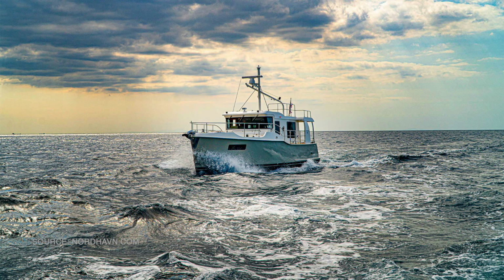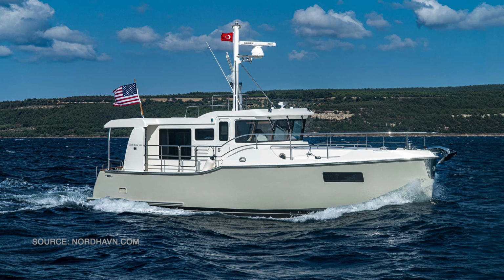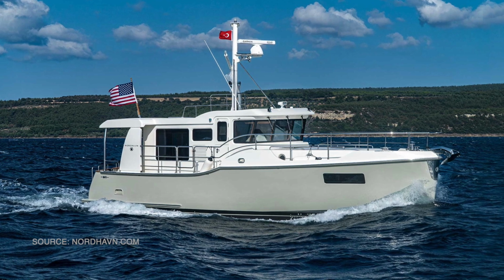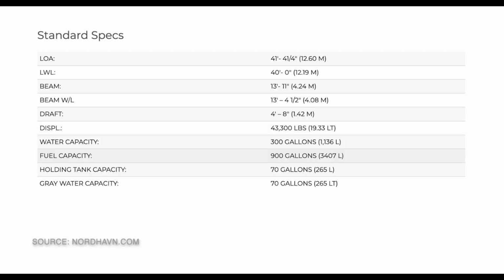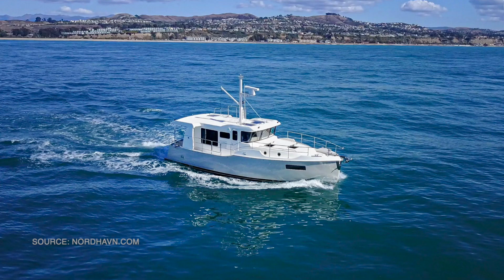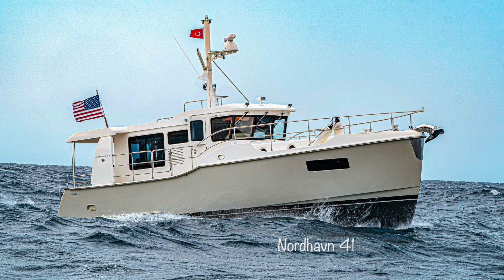Nordhavn produces seaworthy, long-range cruising yachts from 41 feet up to an impressive 120 feet. Nordhavn's smallest model is the 41, but it makes no compromise in design or technology. She has a range of 3,000-plus nautical miles and a cruising speed of around 7 knots. She succeeds the Nordhavn 40, Nordhavn's previous smallest vessel, of which 69 hulls were built. The Nordhavn 40 is celebrated for setting the world record for fastest circumnavigation made by a production powerboat.